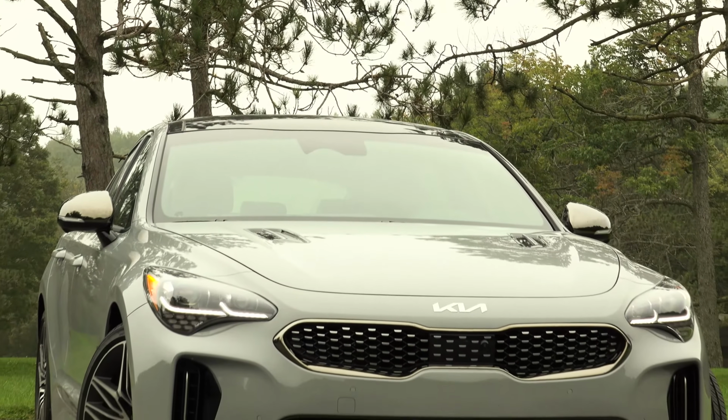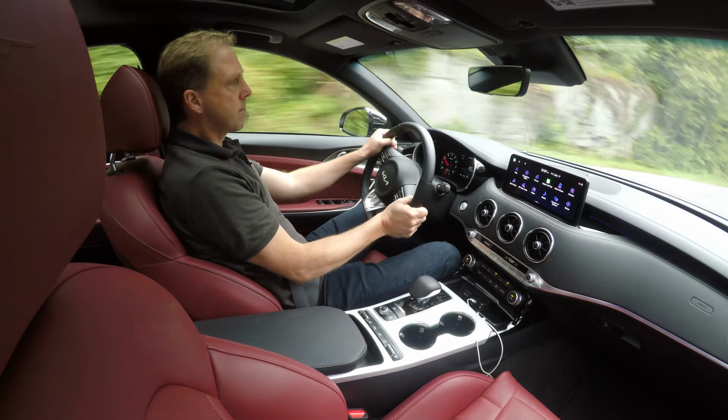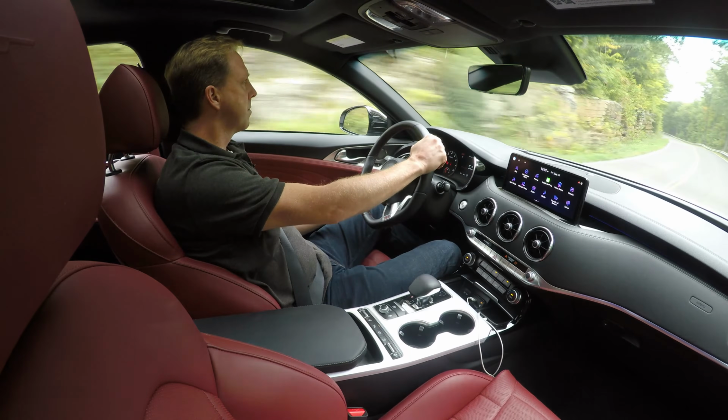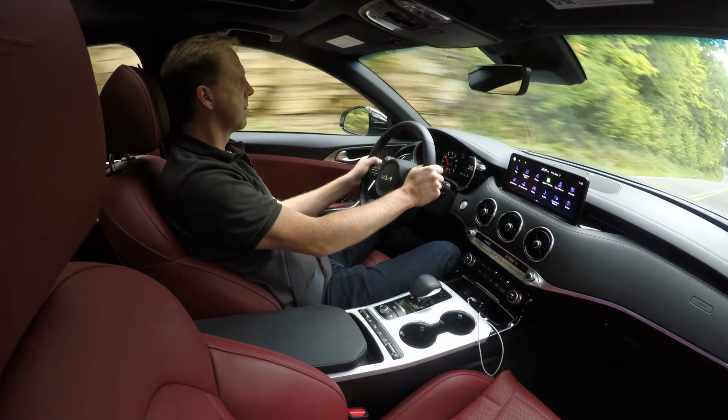The Stinger is a great-looking car. It's engaging to drive and luxuriously appointed for pennies on the dollar. So if this turns out to be its swan song, it's going out with a win.